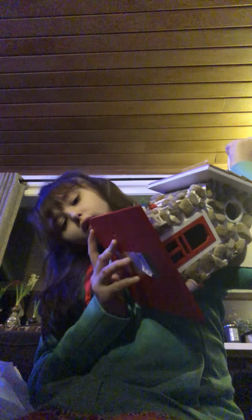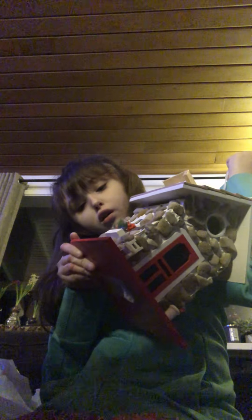Then we have some other super cool things. This stuff came from Ross. So, like, isn't this cool? Because we love our bird feeders, and this is cool because it legitimately looks like this. It's super cool, that's what it looks like.